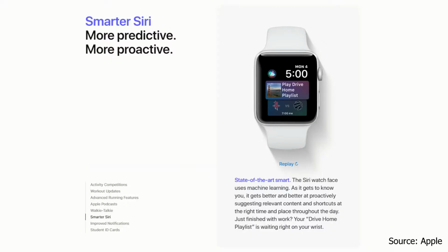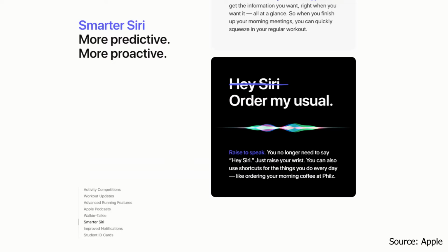They made the Siri watch face better with integrated sports, maps, third-party apps, and heart rate information. And apparently now you can just raise your wrist to talk to Siri instead of saying, "Hey Siri," and the notifications on the watch are more interactive. You can view web links from mail or messages on your watch now.